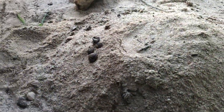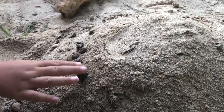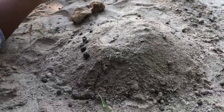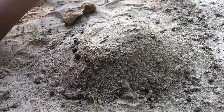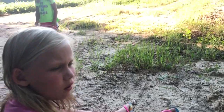Most of the time. So you're in the decorating stage of the sandcastle. What are we using here to decorate? Acorns. All those acorns you collected. Just decorating this lovely mounded sandcastle. I'm going to make the world. Creative.